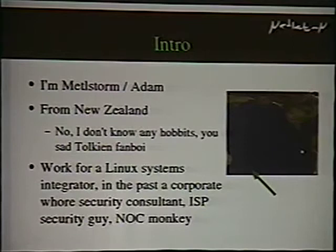So yeah, my name's Adam, also MetaStorm, as you can see from the pretty logo. I'm from New Zealand. I'm one of the token foreigners. For those of you not familiar, New Zealand's a very small island in the South Pacific, about that big. As you can see on Google Maps, I put an arrow there for your reference. It's primarily populated by sheep, so we don't have a lot of information security professionals. There's a few hobbits, apparently. That whole Lord of the Rings thing, everyone's like, do you have hairy feet, man? It's like, just leave me alone. I'm not a hobbit, all right?